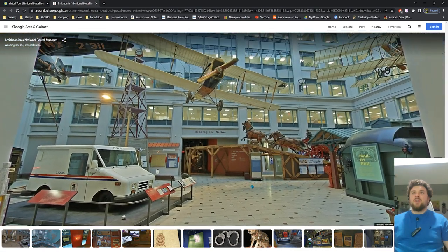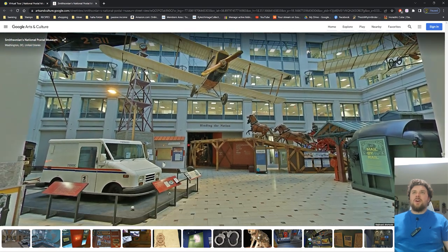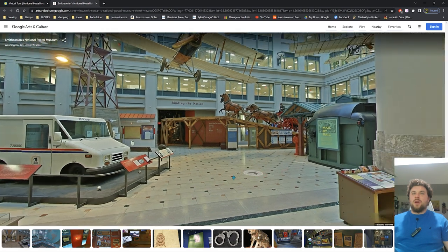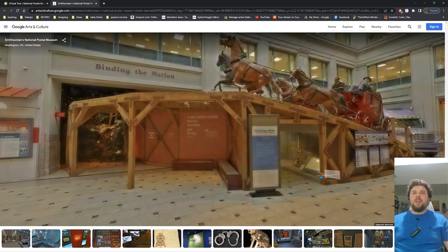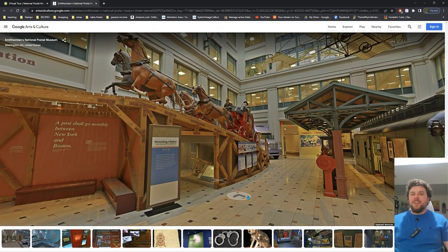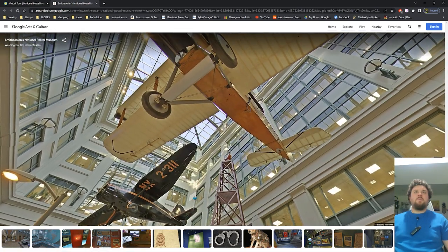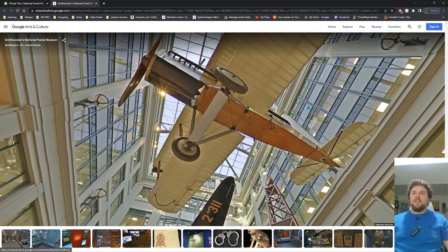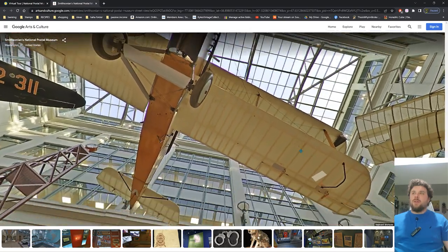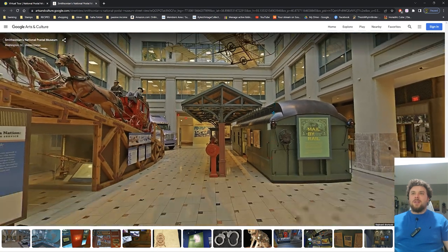And so this is what it's like when you walk into the museum. And they have these awesome airplanes, like a little postal car here. You immediately see this kind of chariot here, or carriage, let's say. But this place is very cool. You get to see right underneath these beautiful airplanes. Aren't these neat? Clearly, I would say airmail related. And look at that guy up there. That is so cool. Man, that is just so cool.